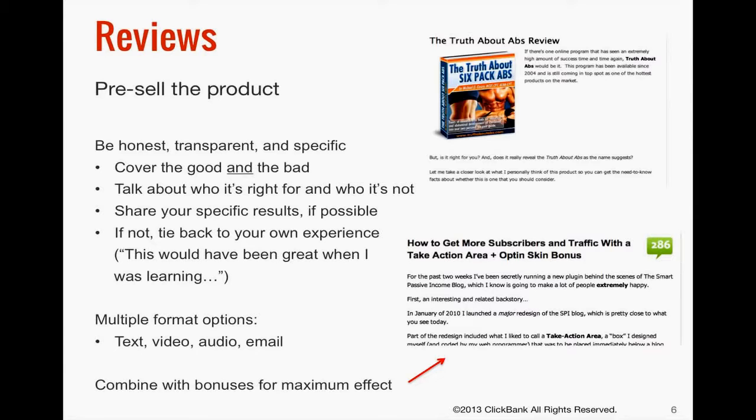Another thing is that you can do reviews in multiple different formats. So you could do text, you could do video, audio, you can write reviews in emails and send them to your list. So there are a lot of different ways that you can create reviews. And then you want to combine reviews with bonuses for the maximum effect. And this is a little bit of an advanced technique, but it can work extremely well.